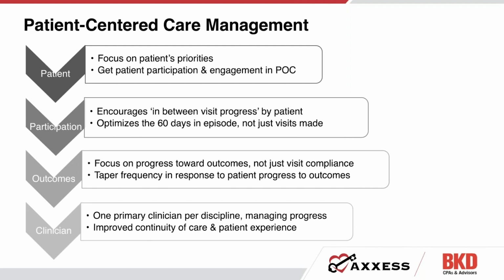Get them involved. We know we have them keeping a weight chart and they're doing a home exercise program, but how often do they really follow through with that? Can we up the ante in impressing upon them that this is their job to participate in the plan of care? When we get more participation by them in between visits, guess what? They make more progress because it's not just progress while we're there making a visit.